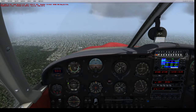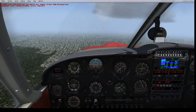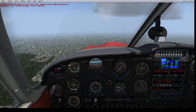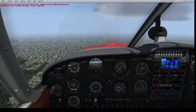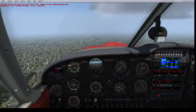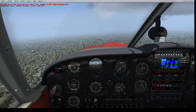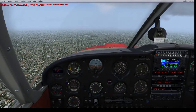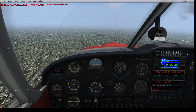Now, but I will hold at this altitude. We're going to keep about 85 until I get a visual on the runway. I'm seeing white, no red, so I'm going to start my descent. Not much, because we're so slow, we don't need a lot. Still can't make out the runway.